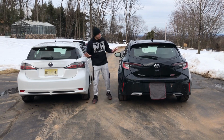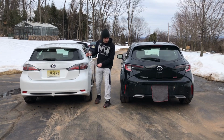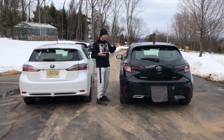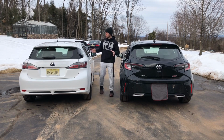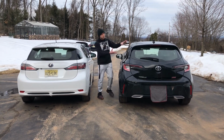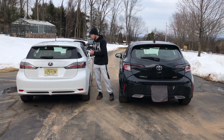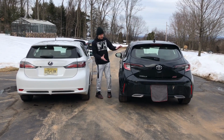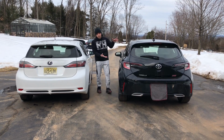Giving it a bit of an analysis, the CT definitely has a more refined and chiseled look to the back end of it, whereas the Corolla is more bubbly and wider, as a better word, than the CT. Both pretty cool. I think the Corolla hatchback is almost a bit of the evolution of the CT. While the CT is still produced in countries around the world, this is all we have left for a Toyota hatchback now. So kind of cool to see a comparison from the rear.